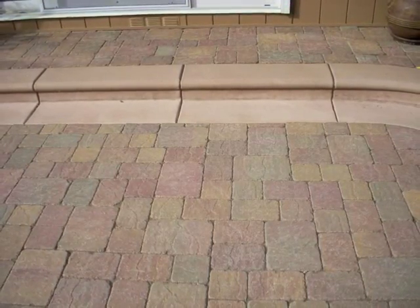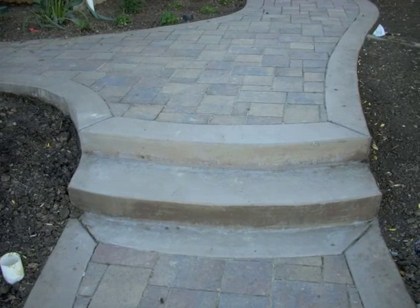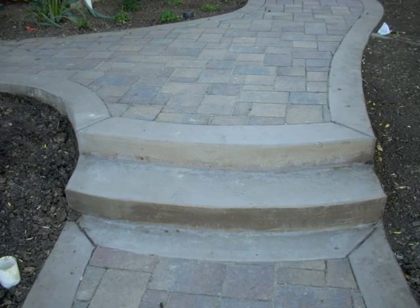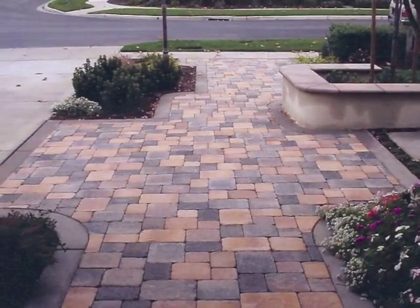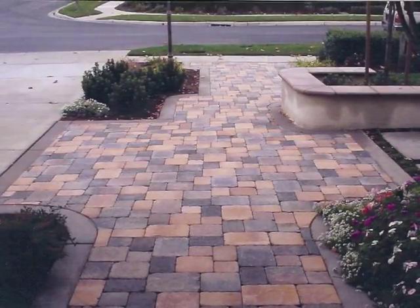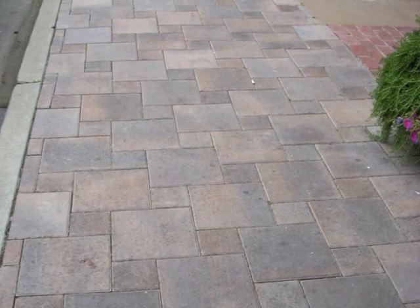Also, we find a lot of clients are phasing nowadays. They'll phase their landscape project, and let's say I want to put a patio in now, but maybe in a year or two, when my budget allows, I want to add an arbor or shade structure over my patio. I can lift the pavers in that area to put the footings in through the patio, and that's something you can't do with concrete. Even adding a pool later is something you can't really do well with concrete, because the colors don't match if you do it at a later date. So that's some of the positives.